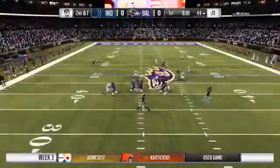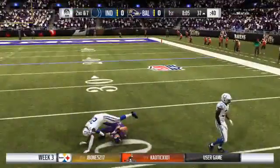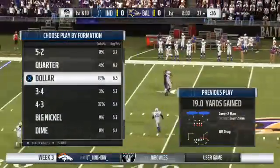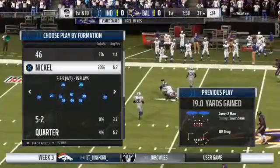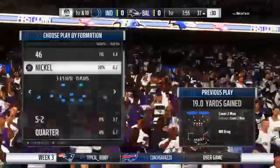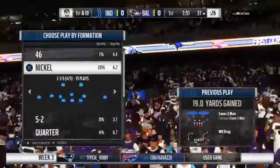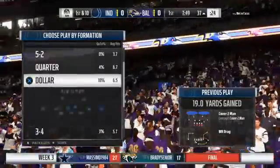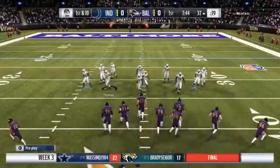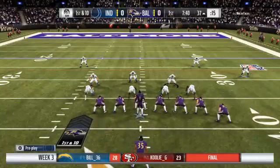And now Jackson will look to throw it. And he connects with Vance McDonald. And he is tackled inside the 40, not quite to the 35. And the play goes for 19 yards, gives him a new set of downs. Now from Colts territory, here's a 1st and 10 at the 37-yard line.